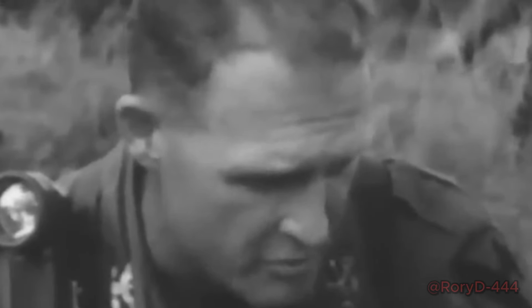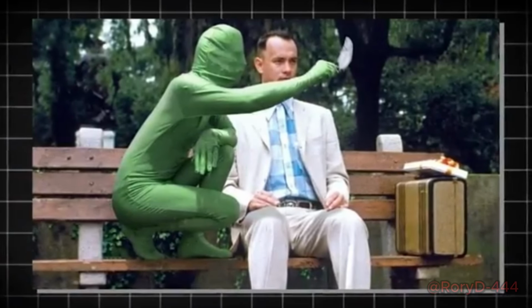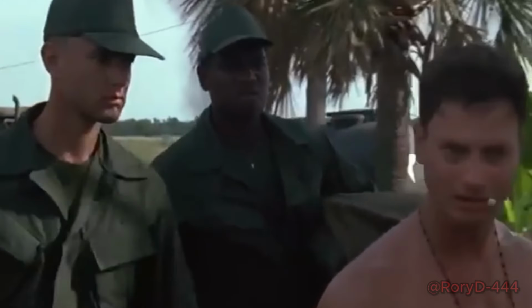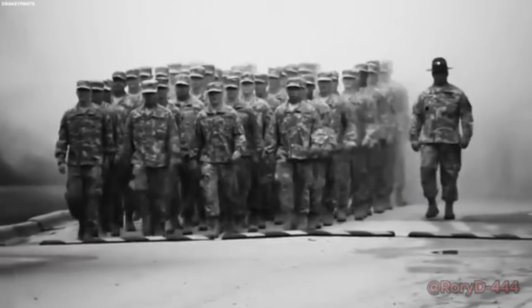Number 8. The original Vietnam War sequences. In the original script of Forrest Gump, the Vietnam War scenes took a darker turn, reflecting a real but now discontinued military practice. The script initially depicted every member of Forrest and Bubba's platoon as having low IQs, a nod to the historical reality where soldiers with below-average intelligence were allowed to enlist during the Vietnam War. These individuals were often grouped together in the same platoon. This practice was intended to minimize potential issues by consolidating those with similar capabilities, though it was ultimately seen as a problematic approach.